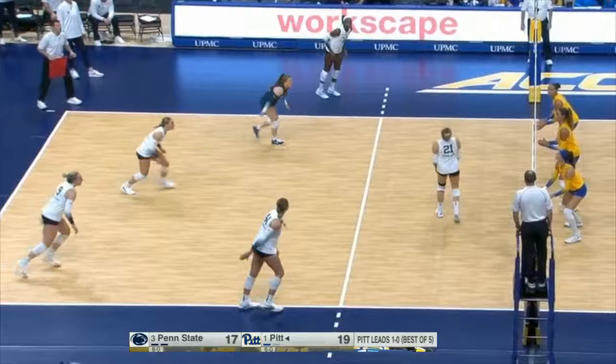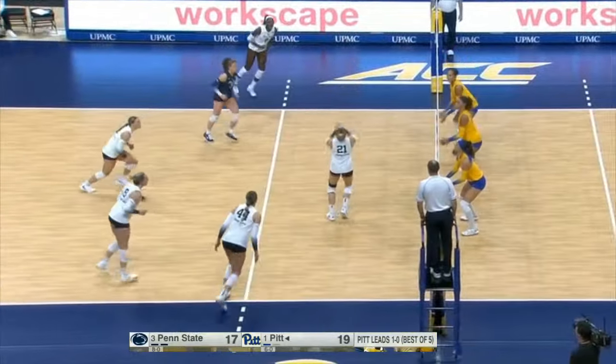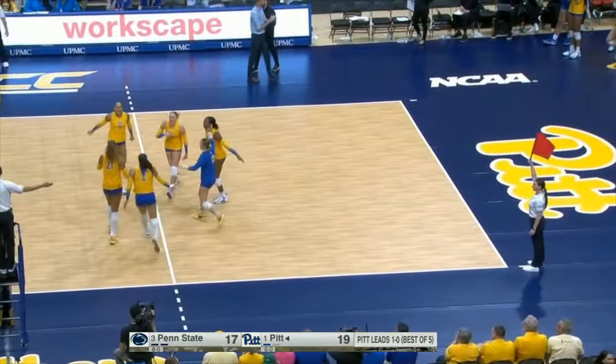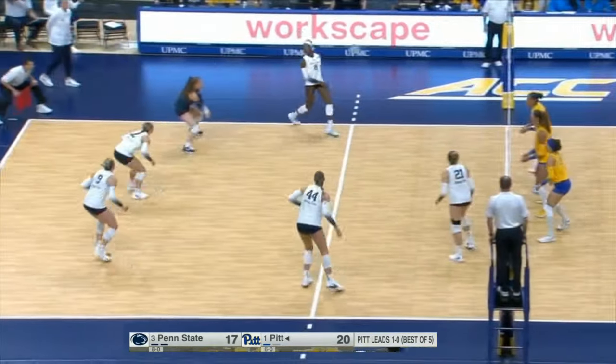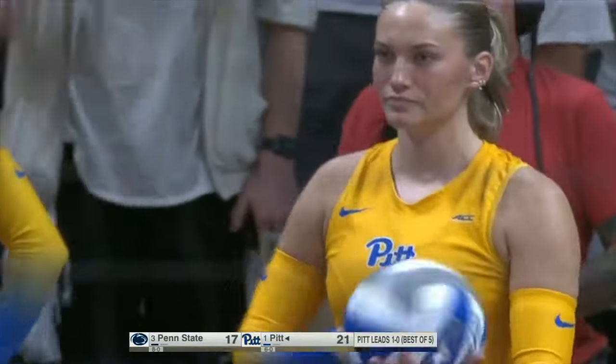Another tough serve, handled well. Outside, Hannah, no. Did they go back to her? No, this time right side. Looking for the touch. That's kind of that split off. Fairbanks, 5 aces on the season. Tough one there down the line. Make it 6. What a serve. 6-1 in blocks.